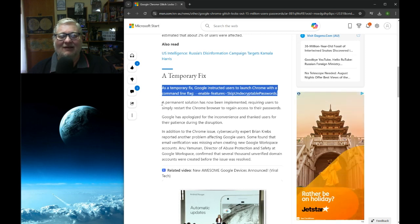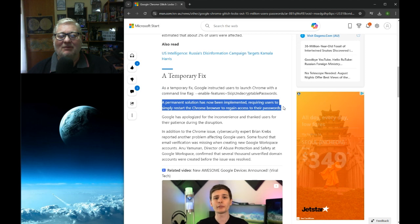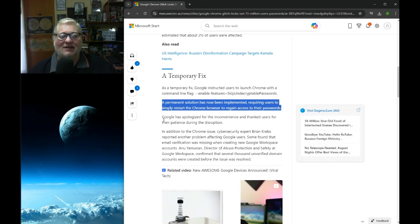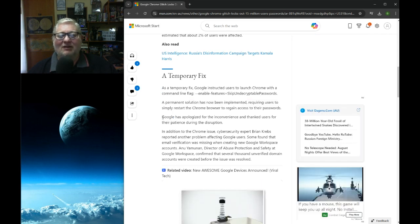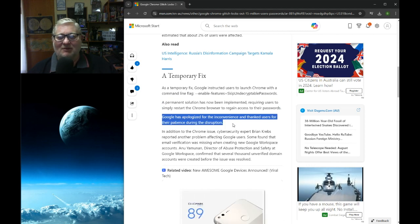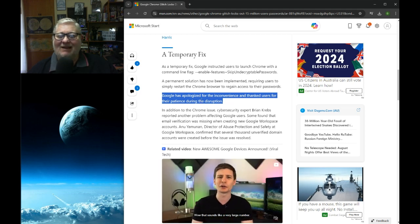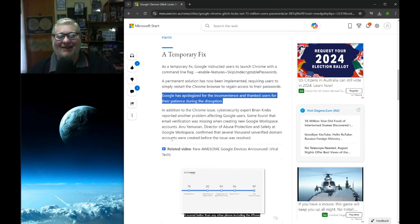It's fascinating. Now, a permanent solution has now been implemented requiring users to simply restart the Chrome browser to regain access to their passwords. Google has apologized for the inconvenience and thanked users for their patience during the disruption. That's something they should just have there all the time. They should just make T-shirts with it on. Merch. Google's apology tour merch.